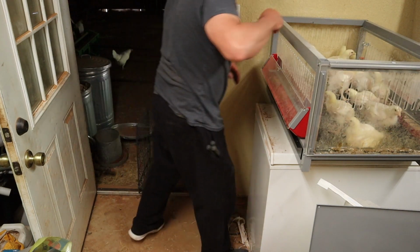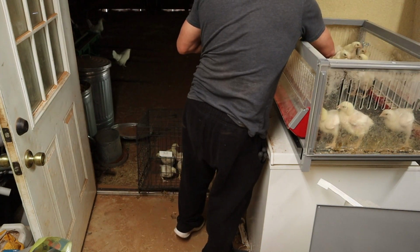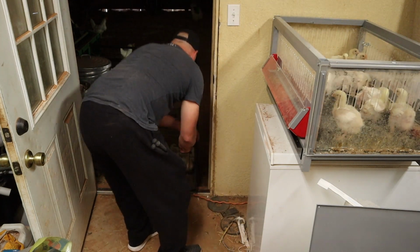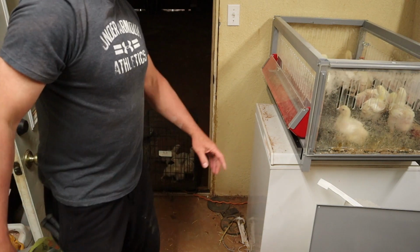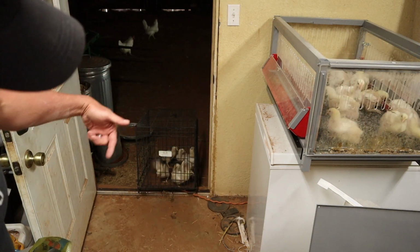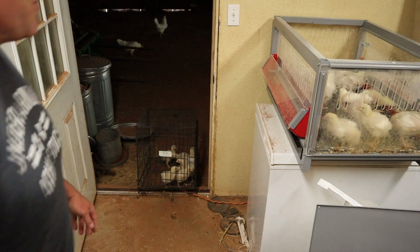Put you on a decline. I put that crate going down, it's sloped downhill, so they have a harder time walking up, but they're still walking up it pretty easily.